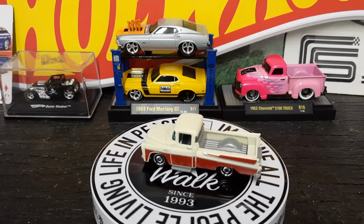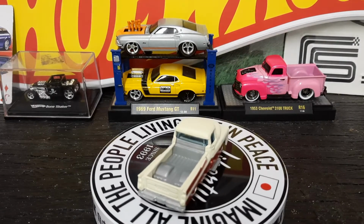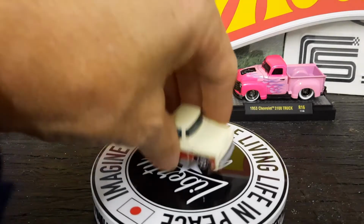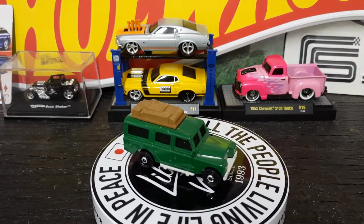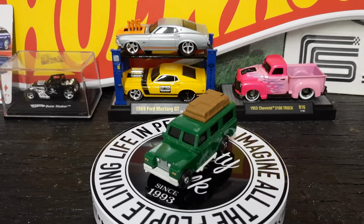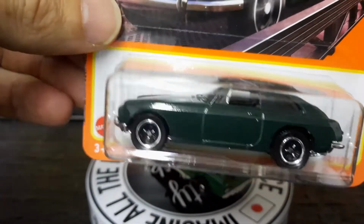Up next, we got a 1965 Land Rover Series 2 in the green. See what it looks like on the Turner. Check that bad boy out with camping gear on top of it. It's a nice casting, the Land Rover. Up next we got the '71 MGB GT Coupe.